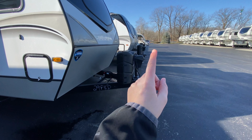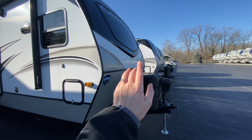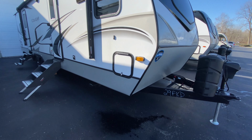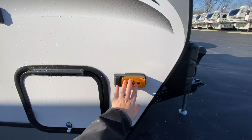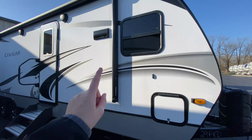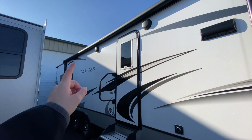Okay, so at the front you have your powered tongue jack, propane tanks. Nice accent lights are here on your front cap, and then you also have diamond plating at the bottom of your front cap to just help protect it. You are prepped for side marker cameras if you want them. Some additional storage, but it is locked right now. You also have a huge power awning to relax underneath, as well as some outside speakers.